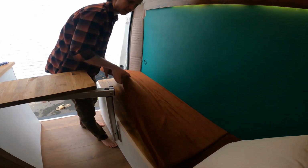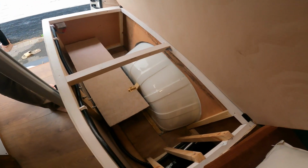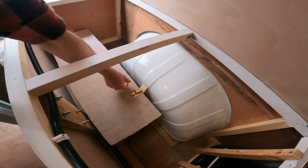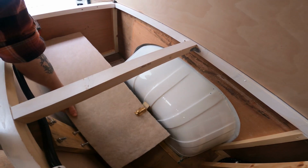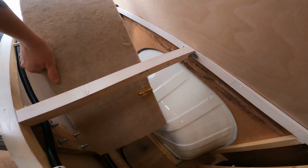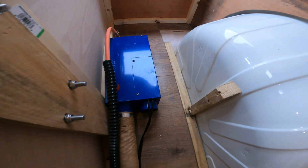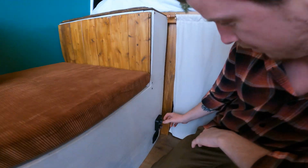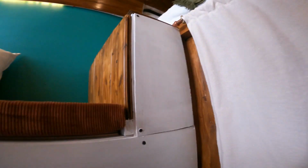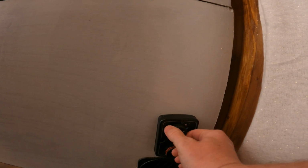So under this side of the bench we have a lot of storage, and then if you unlatch this table here, slide that out, you have access to the heater that sits underneath. Right, down here is where the buttons are for the heater. You've got fan or the heat in there, and you control the thermostat through that dial.